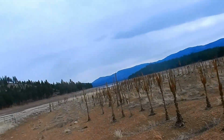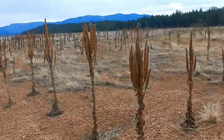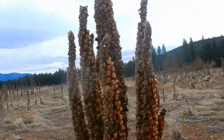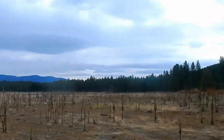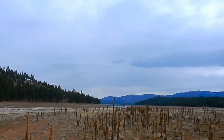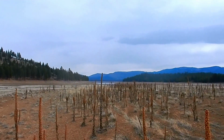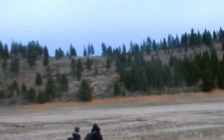I've never seen plants like this. I don't know what these are. They do, don't they? They do grow underwater up until right about where they supposedly flower. It's a whole field of them. Wow. There's what's left of the Stampede Reservoir. I see a dam in the distance too. Wow. See how low the Stampede is? There's actually a couple dams.